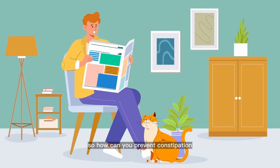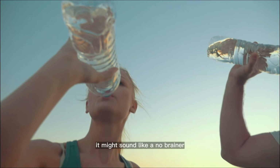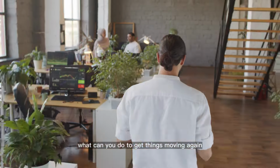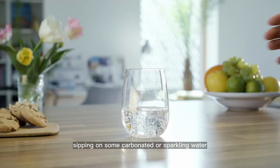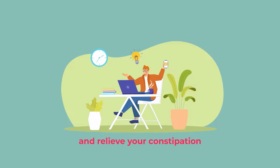So how can you prevent constipation from becoming a regular issue? Simple. Drink enough water and stay hydrated. It might sound like a no-brainer, but trust me, it's super important. So let's say you're already constipated. What can you do to get things moving again? Here's a tip. Sipping on some carbonated or sparkling water. Not only does it taste delicious, but it can also help you rehydrate and relieve your constipation.